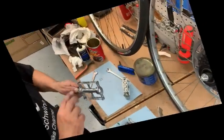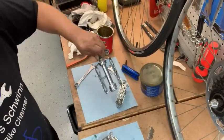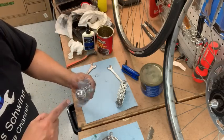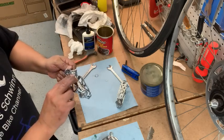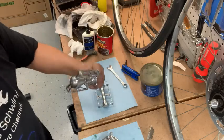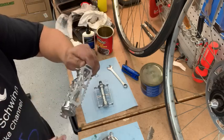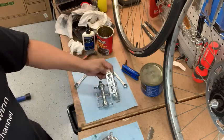Alright, well the pedals are done, and I went ahead and overhauled them. They're spinning great. They were spinning pretty good to begin with, but I went ahead and put some fresh grease in there. I just took that cap off, took the spindle out, put some bearing grease in it, and we were good to go. So very nice. They really cleaned up beautifully, as you can see. So again, these are the early add-on 440 pedals before they put the reflectors on them, and they're very nice. So I'll go ahead and put them on the bike.